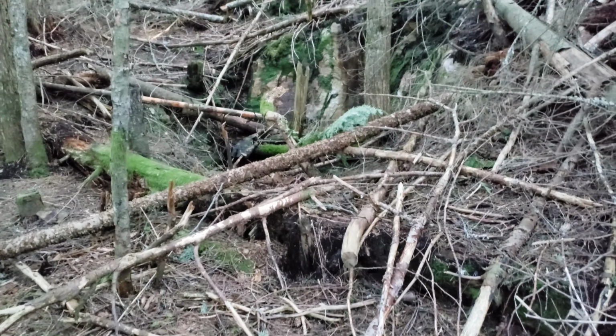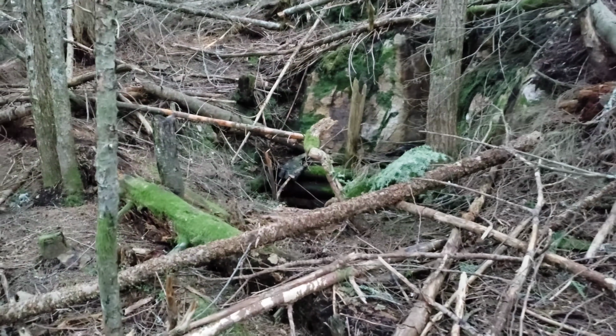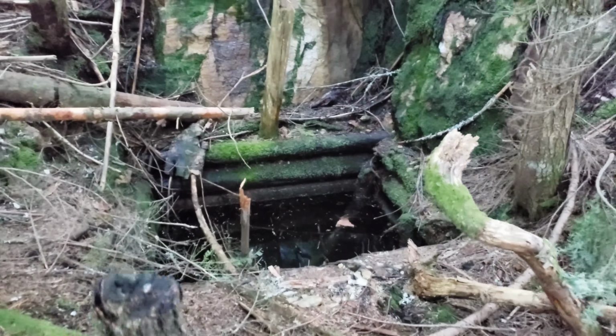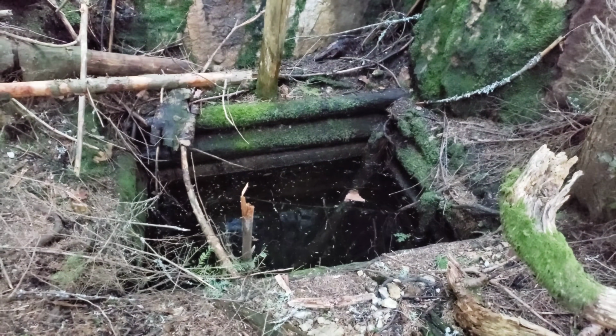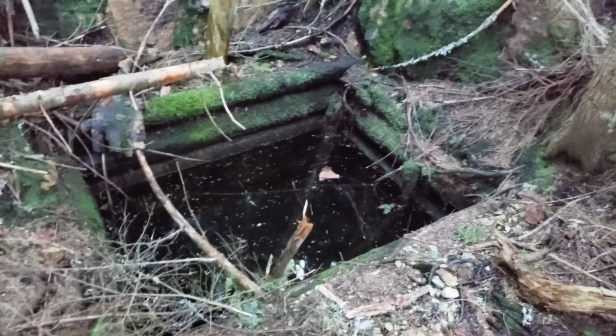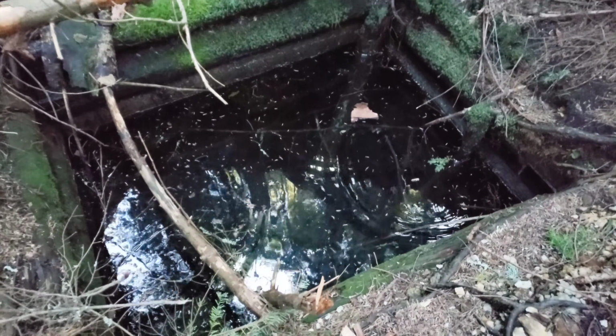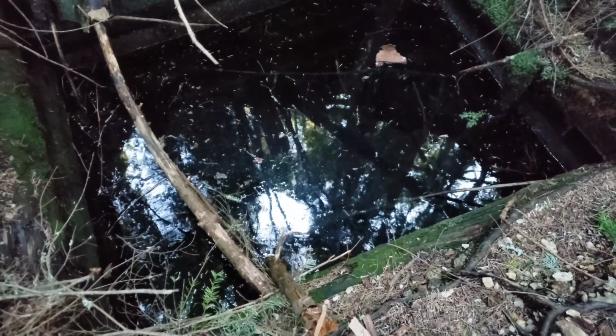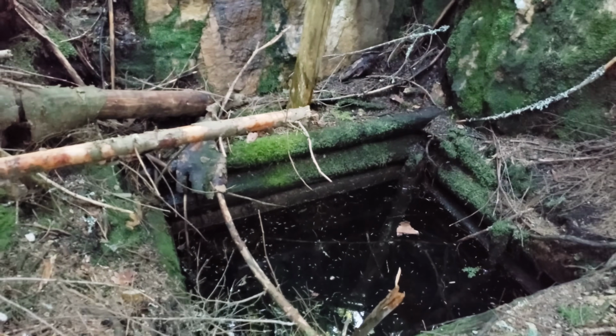There's actually quite a bit of trees and stuff falling on this. If you take a look, it is flooded. We got all the stuff here, the wood bracing. Looks actually quite clear.